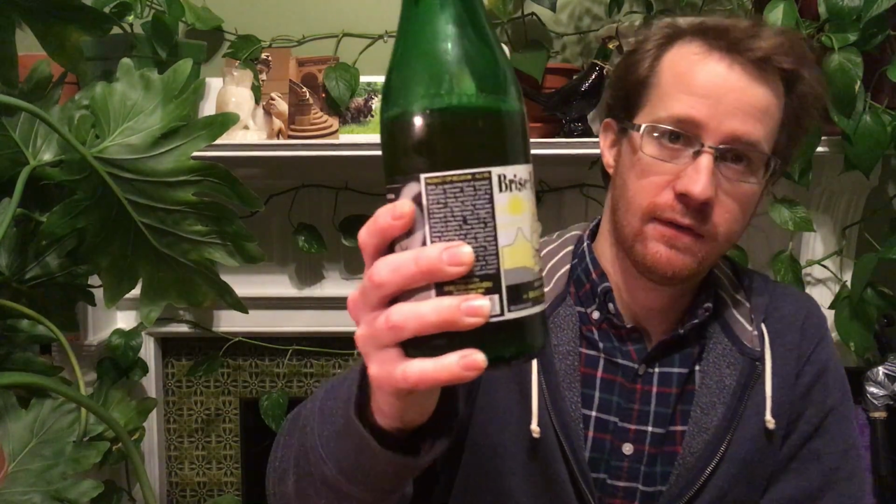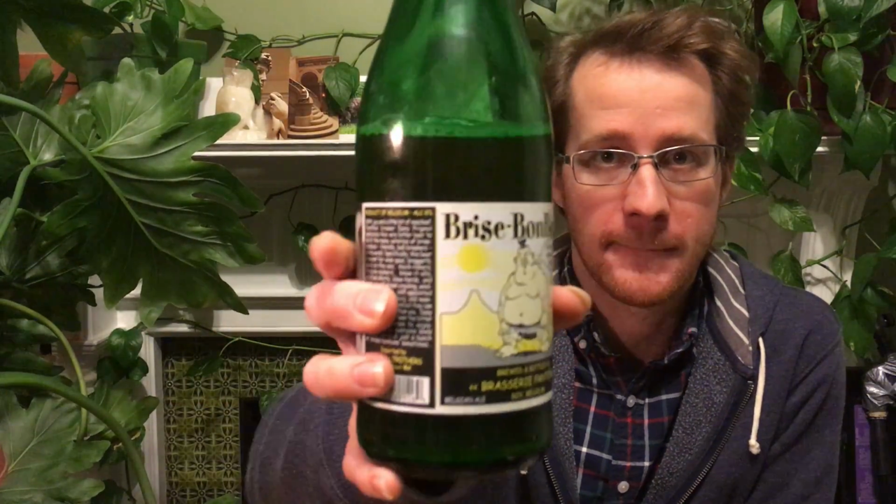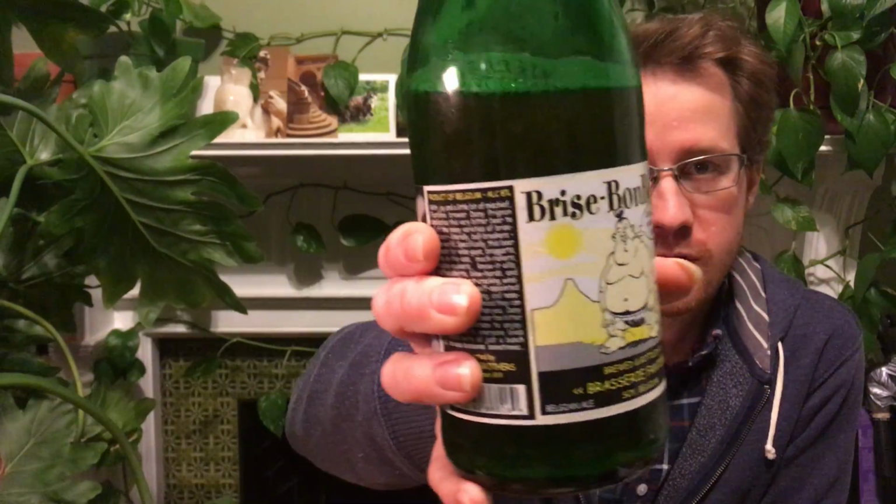Hey y'all, I'm still in jungle mode, and I've got the first non-weird, over-the-aged Fantôme beer I've ever had. It's their Brise Bonbon, which means bowl breaker, literally. The Fantôme brewer wanted to make a really bitter beer that would be too bitter for people to enjoy, but of course Americans love it, and bitter beers are super popular now. And it's 8% alcohol.